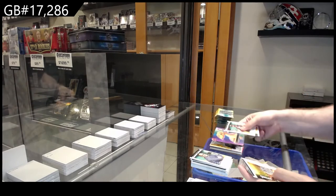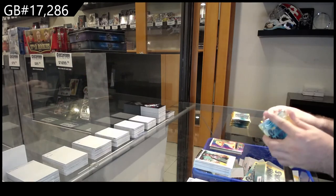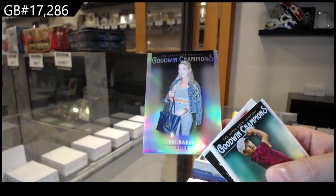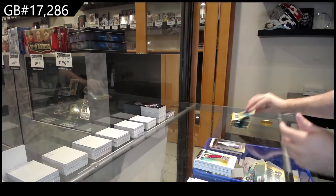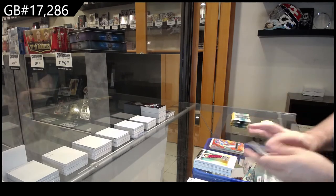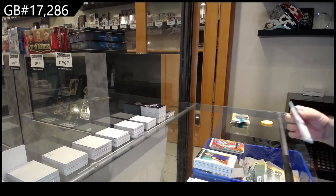Frank. Playing cards. Silver of Baker, Bree Baker. I love her name's Baker and she's a chef. I feel like I was just perfectly made for her. Sita! Playing cards. Same playing cards as last box, it looks like.